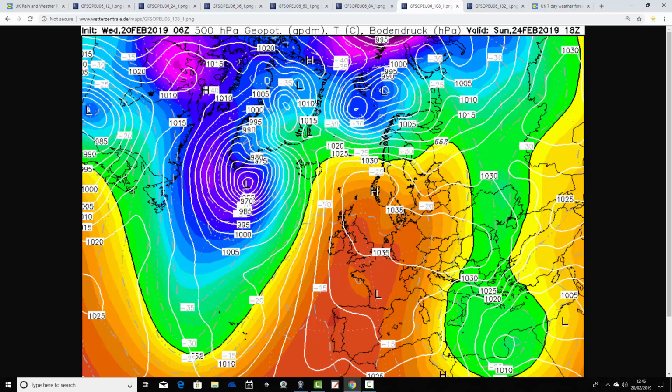And then into Sunday, the high pressure is still dominating, so spot the difference. The only difference really is that the weather front is finally pushed out into the Atlantic. So I think we could well come away with a universally dry day on Sunday. Plenty of sunny spells coming through as well. There will be cloud banks floating around, but overall more sunshine than cloud, I would have thought.